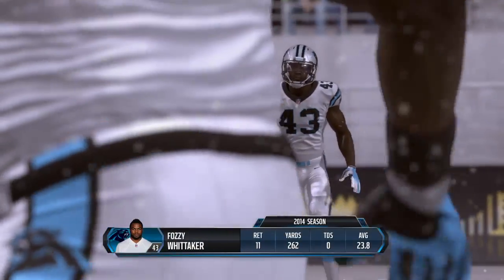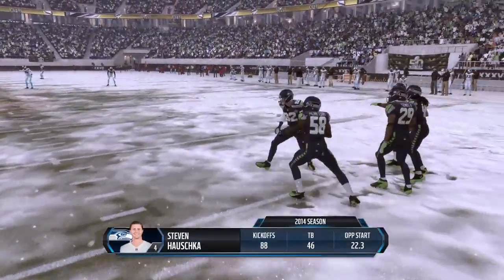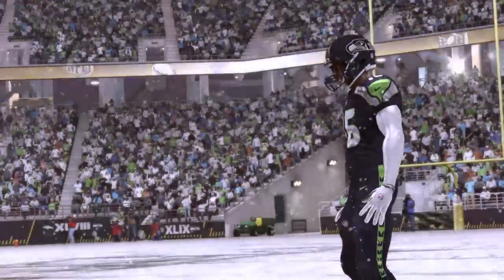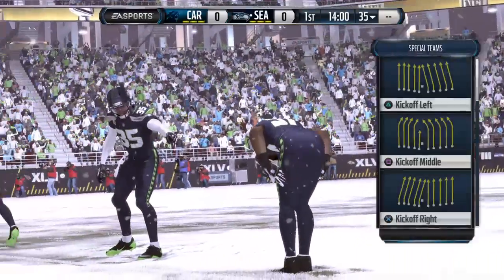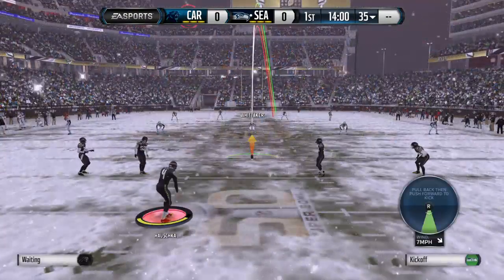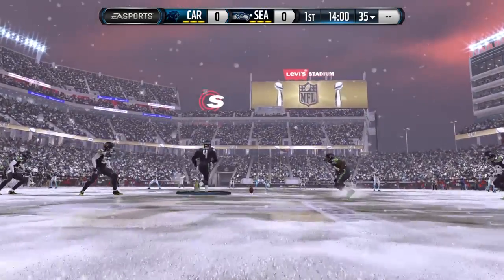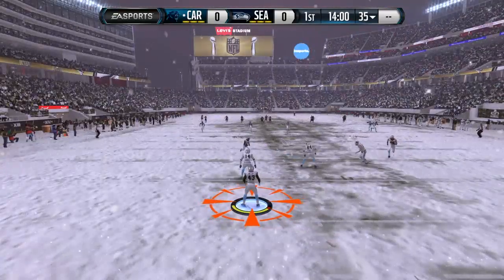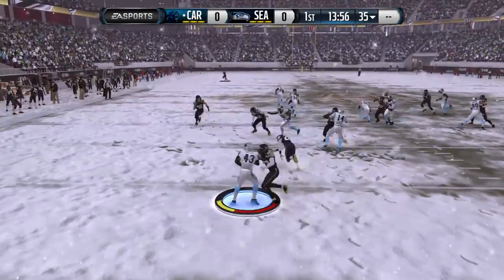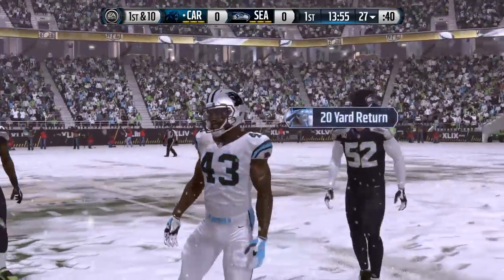So that means Fozzie Whitaker will be back for the opening kick. And Stephen Hauschka looks set now to kick it away. The Super Bowl is officially underway. A champion will be crowned. And he runs it out to about the 27 before he's taken down.